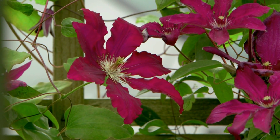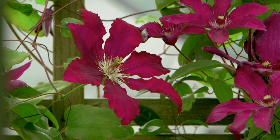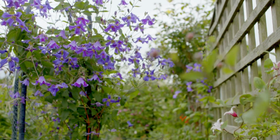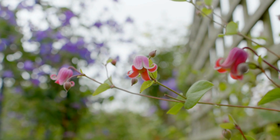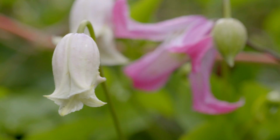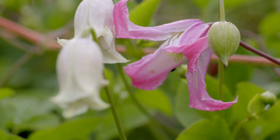Like most people, what attracted me to clematis was the large flowers, because they are so showy. But the more you grow them, the more you come to realise it's the small flowers that are more beautiful and so much more diverse.